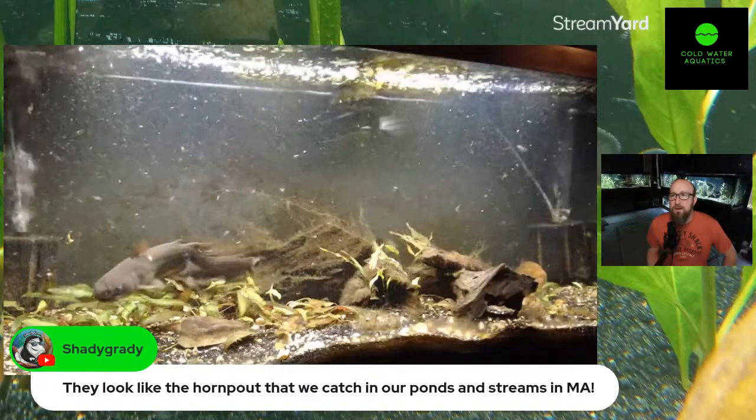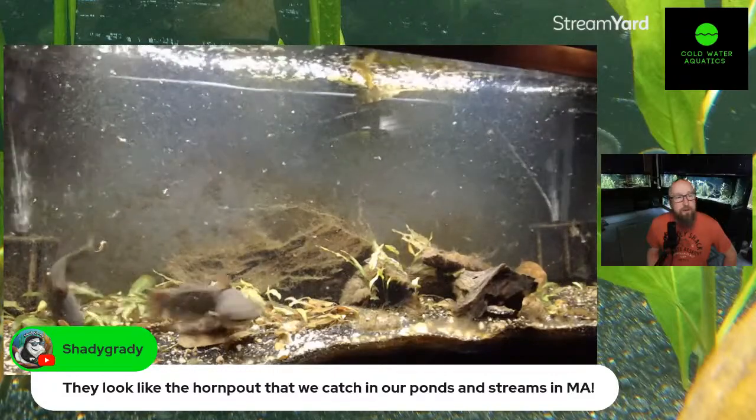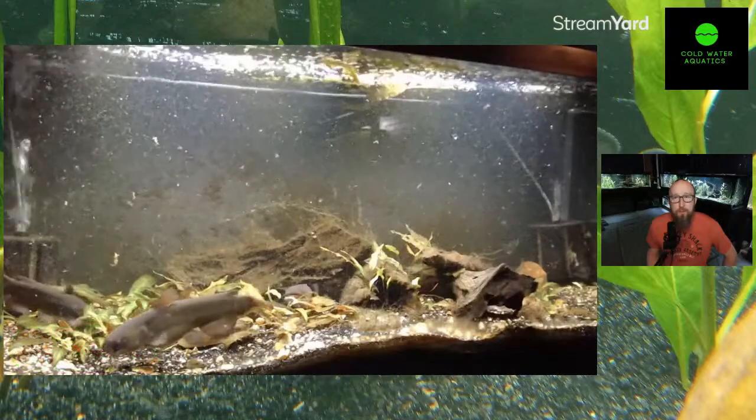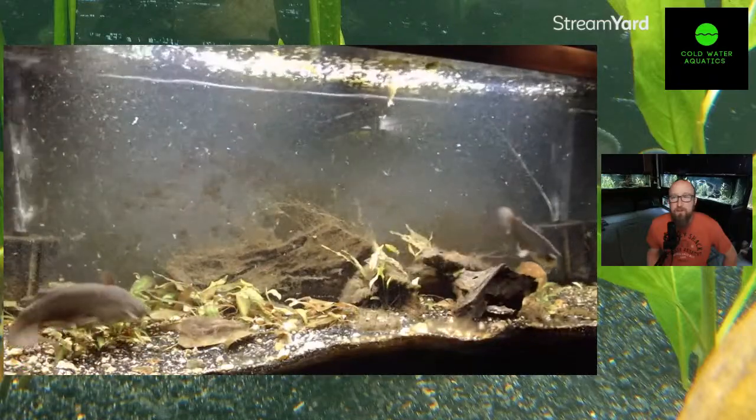They look like the horn pout that we catch in our ponds and streams in Maryland. Really? Tell me more. Horn pout. Is that a type of catfish? Interesting. Never heard of it.